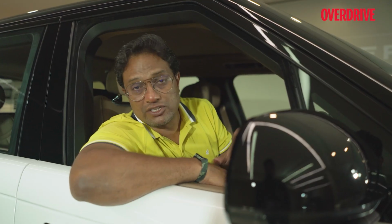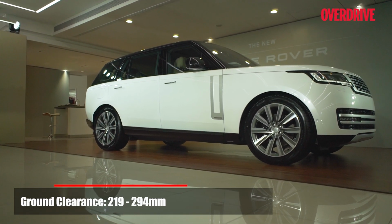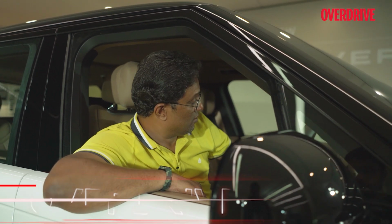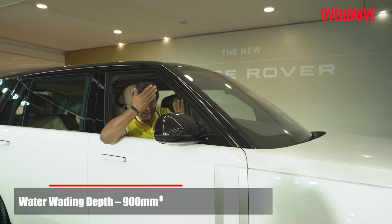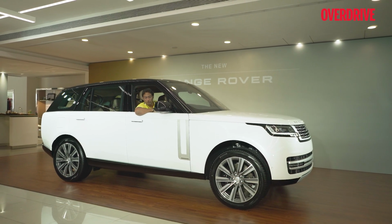Now, one interesting aspect about the new Range Rover, of course, is the ground clearance. You've got a maximum of 294 millimeters of ground clearance, which is just insane, with additionally about 3.5 meters of wading depth. Now, that can be selected by going into the off-road 2 mode, where the adaptive suspension will, of course, raise the vehicle to its maximum settings. You've also got the normal settings, which will be used when you're on road.